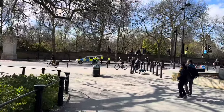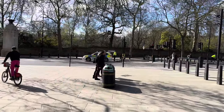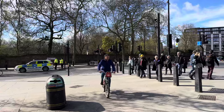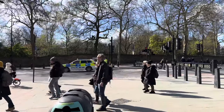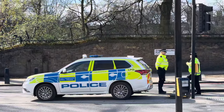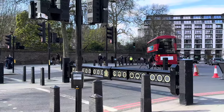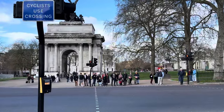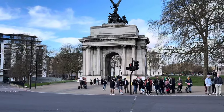Now, for some reason, my gimbal is on an angle, so let me just try and rectify that. Bear with me for a moment as it finds its stabilization. Okay, so you can see, here we go. You can see there are already police here waiting to open the gate for the lifeguards to ride through. And we're literally on the edge of Hyde Park Corner here. Right in front of us is Wellington Arch, a stunning archway.